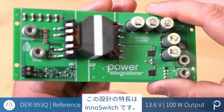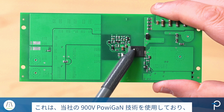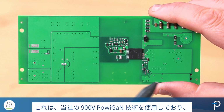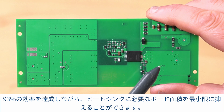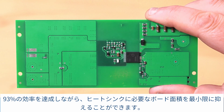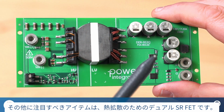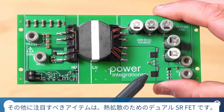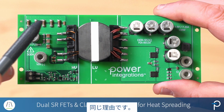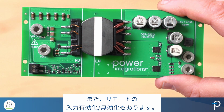But what's special about this design is the InnoSwitch, which uses our 900-volt PowiGaN technology, enabling this board to achieve 93% efficiency, but minimizing the board area needed for heat sinking. Other noteworthy items are dual SR FETs for heat spreading, which is the same reason we have clamp components spread out and on both sides of the board, and we have a remote enable disable input.